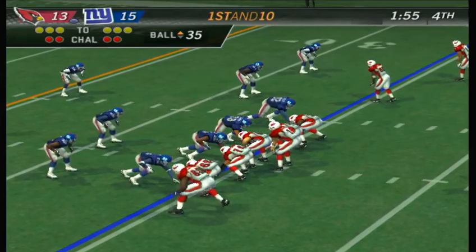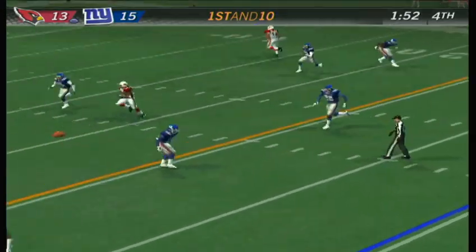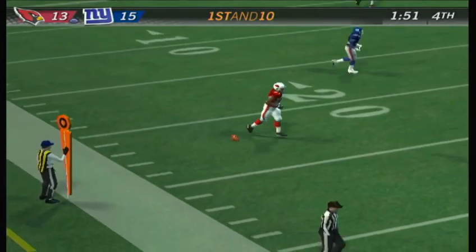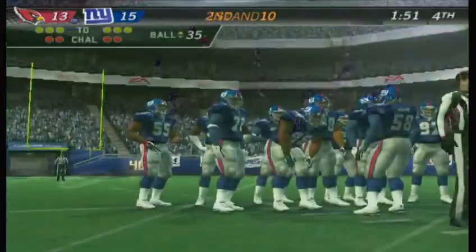Only one man in the backfield. Line up with a man in motion. They'll bring the blitz. Throws it. No completion there. Yet another drop for him. Bolden, the intended receiver, on the play.